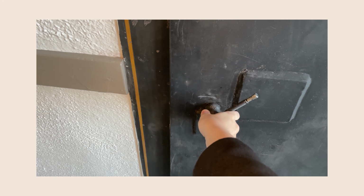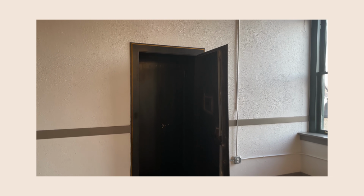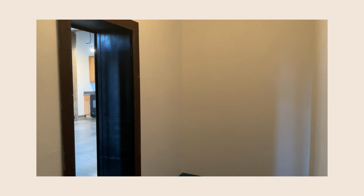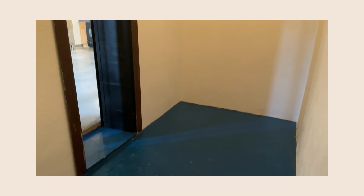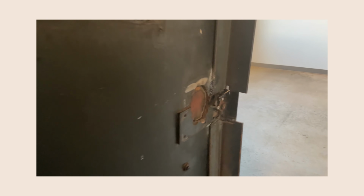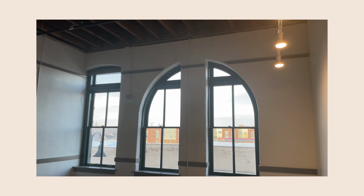So it has this really big heavy door on the front. And then inside it has another door, which is kind of like these 2 French doors. And once you were inside, it was so echoey in here. So this is actually the original safe that was put in the building when it was built. I mean, come on, this is such a cool, unique apartment. I really wish I could have moved into this place, but unfortunately it just wasn't the right timing.